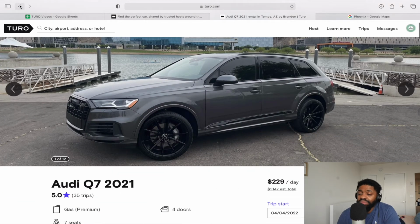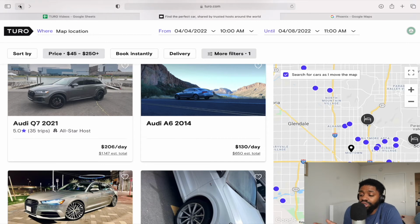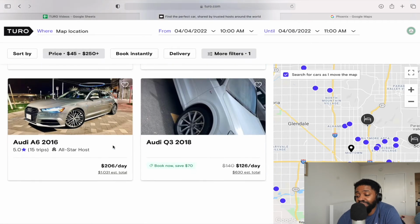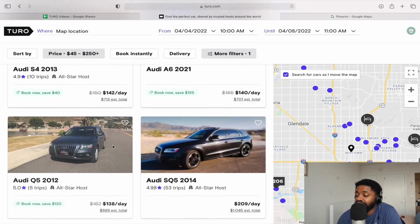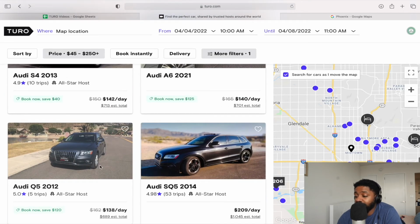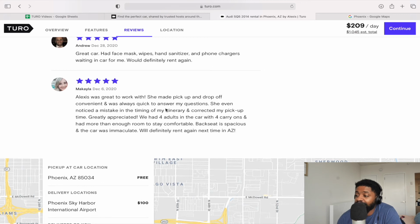If you get a newer car that's a Q5 and up, you're gonna get some good money. This one's $206 a day. So you already, listen, people have the money out here, it seems like, to pay for this. If you don't have the money to afford this car, it seems like you could probably do an older one like this, maybe. Wow. That's insane.